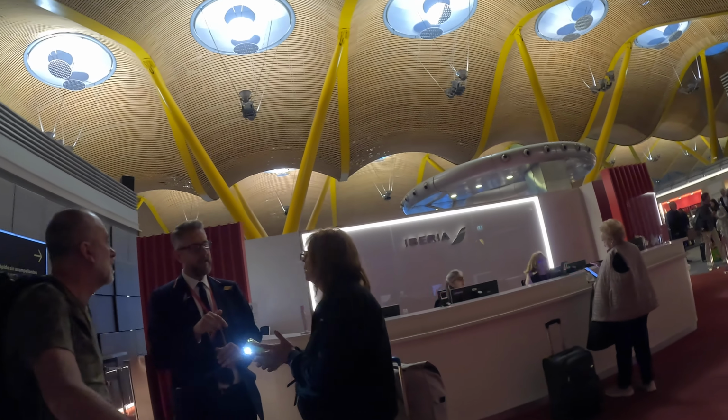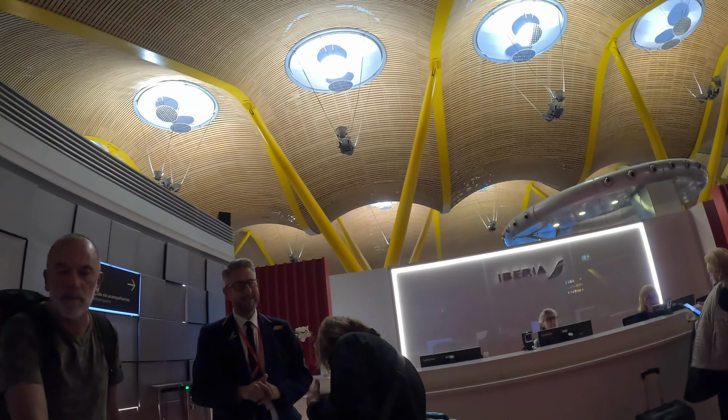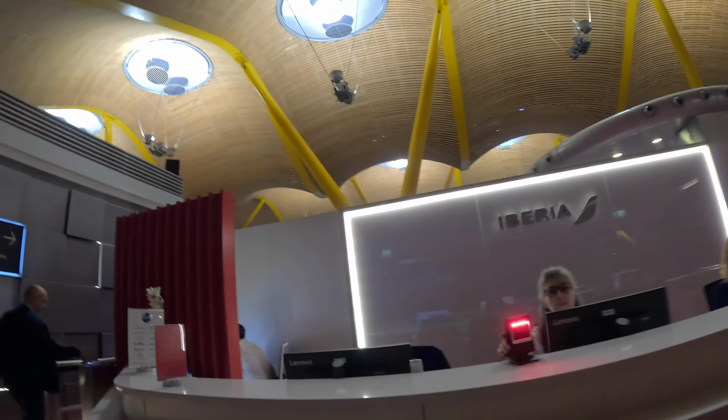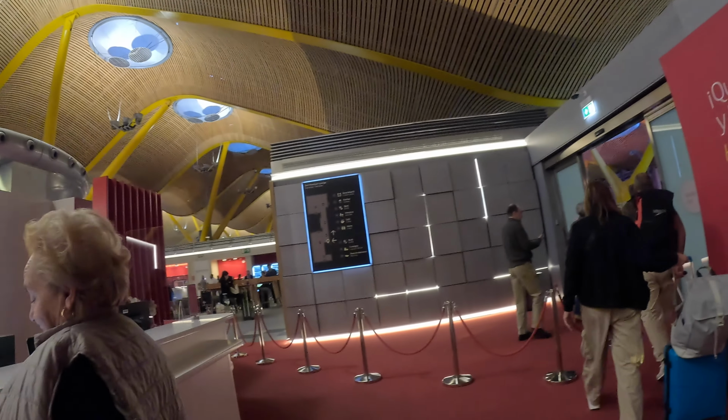They're both fairly similar. The one in T4S is a little bit bigger and has some sleep suites and a kids play area that is not available in this lounge. Otherwise, they're pretty close.